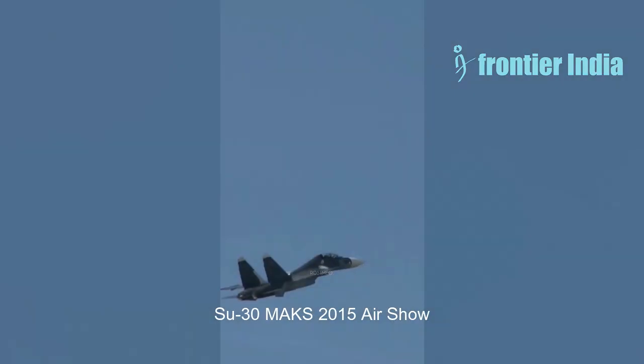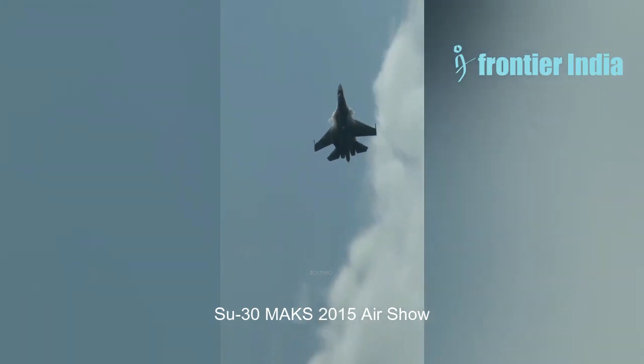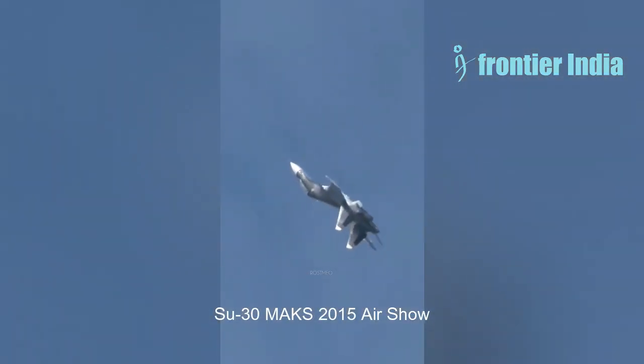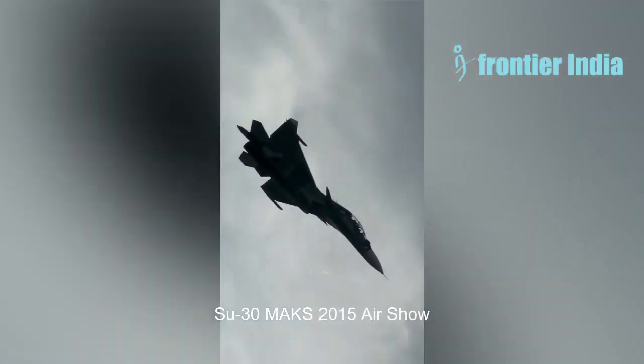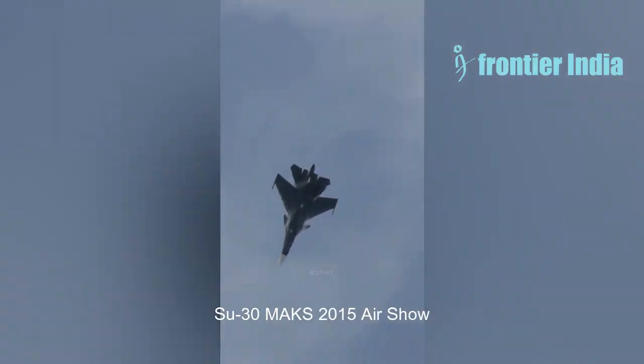For beyond visual range engagements, the J-11B and J-16 may carry longer-range air-to-air missiles like the PL-15, which outrange the MiG-29 UPG's R-77 missiles. However, the MiG-29 UPG's R-73 missiles are extremely maneuverable in close combat.